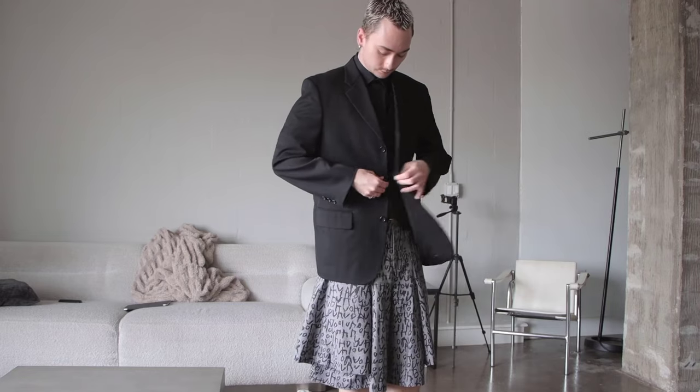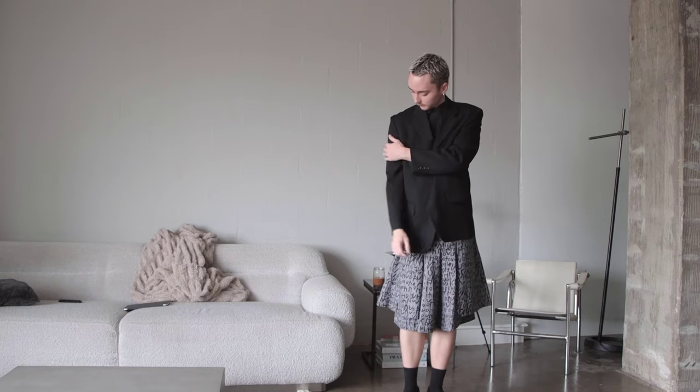Layered my Comme des Garçons Homme blazer that I picked up from Grailed a couple months ago, probably 3-4 months ago. Favorite blazer of all time. Love it. It's from 2001. And I kind of styled it all together just to see how it fit. This is a very Comme des Garçons look to me with all the tailoring going on.